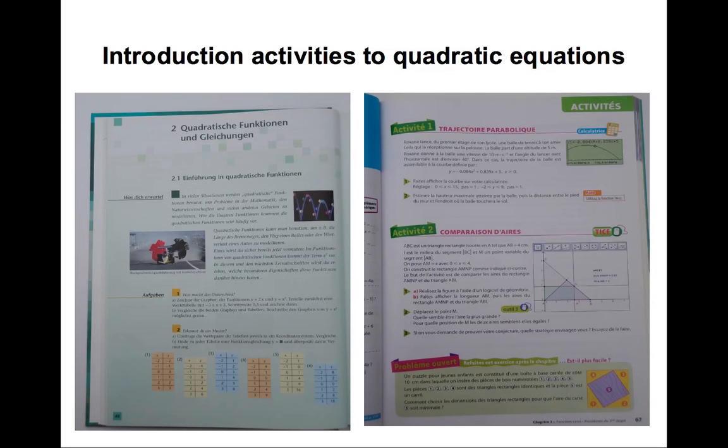So let's choose the example of quadratic equations. The first page in the book, the German book on the left and the French book on the right, shows fairly corresponding presentations, with different situations where quadratic equations show up, and with easy calculations to get into the need for such equations.